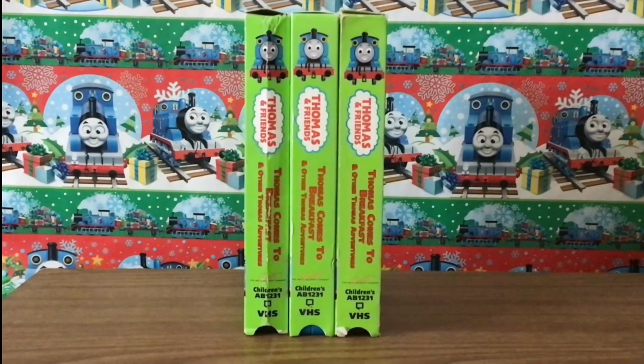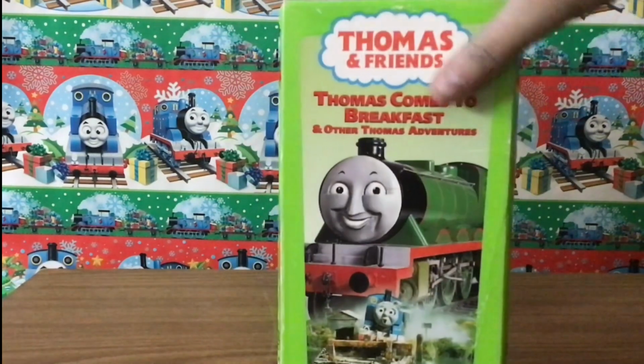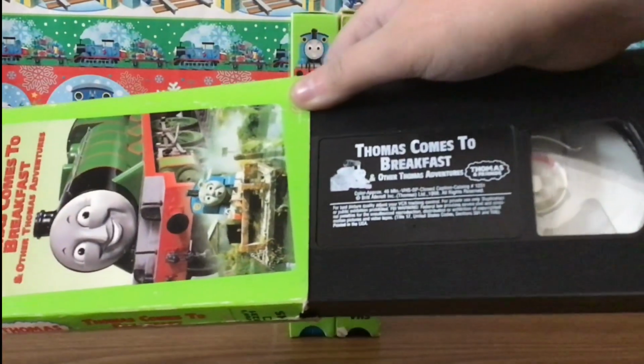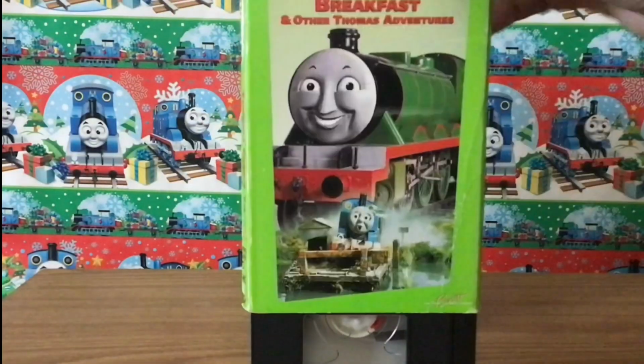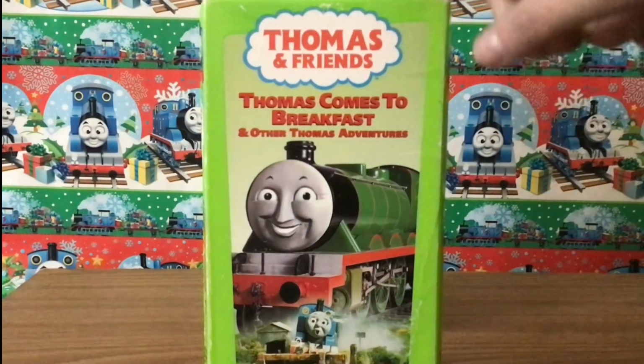Alright, now we have later 2000 prints of Thomas Comes to Breakfast, and this one, if I remember correctly, is this my ink? Yes, it is. This one may look like a regular black ink of Thomas Comes to Breakfast, but this one is actually the Kmart Master.